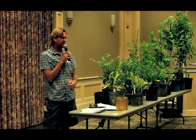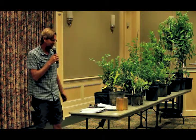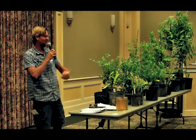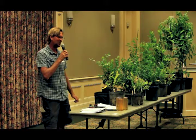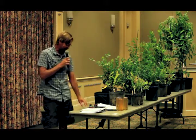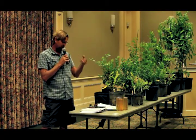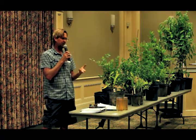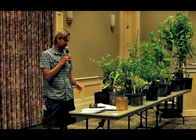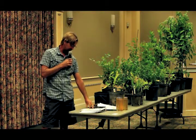Neighbors are always raking everything they see that's not green and throwing it away, and to me, that's like a gold mine. Here's bags of oak leaves and pine needles all neatly sorted and put in piles for me, and I take them. Of course, they think I'm crazy, but that's okay, because that's how you build your soil, and that's what it takes to grow blueberries. You can't grow them in the sand. You're just not going to be able to hold the moisture in the soil for long enough.